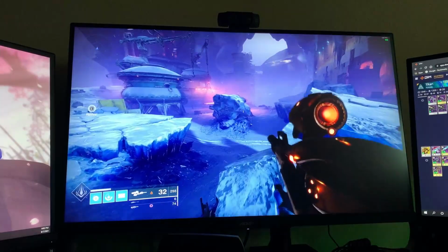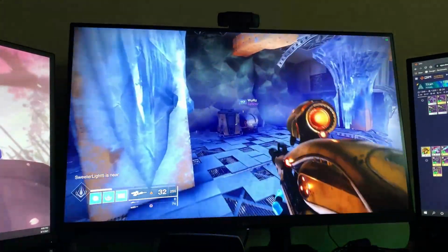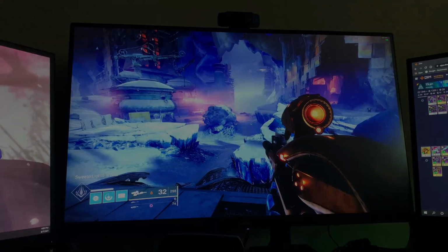Looks pretty good. Yes, I just got Vex Mytho class on. I'm happy. Time to just shove it into the vault. I know it's not that great, but it's a pretty unique weapon.